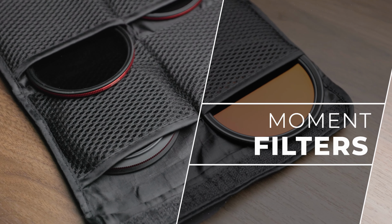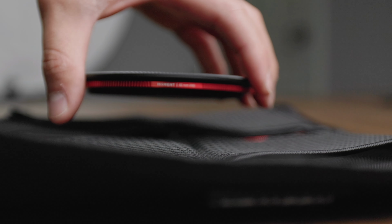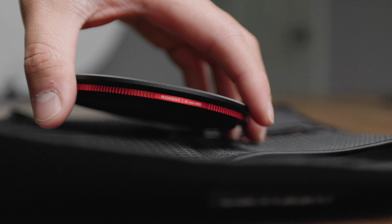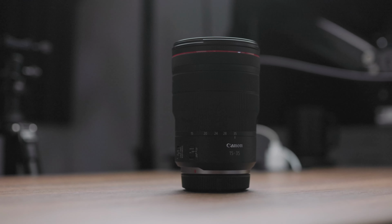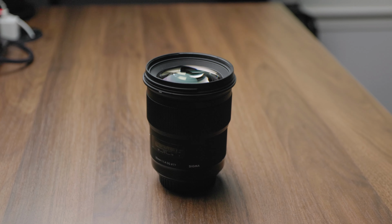Okay, so next let's briefly talk filters. All of my filters are by Moment, like I said before. Funny enough, these are the 77mm versions, these are the 82mm versions. Let me explain. Previously, the 16-35 I had was a 77mm thread, so these worked great, but then I got the 15-35, which is an 82, so I had to reinvest in those. At first I was kind of upset about it, but now I'm so glad I did, because I don't have to constantly take the filters off. I can have the CPL on my 15-35 and the other one on the 50. I don't have to switch them.